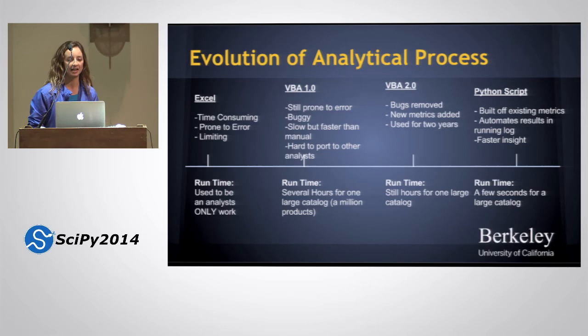Next up, we did have a VBA script written. It was still prone to error. It was a bit buggy. It was not optimal, but at least it was faster than manual. And still, it took several hours to run an analysis on a large catalog. Before I came, everyone was doing VBA 2.0, where the bugs were removed, new metrics in terms of analyzing the catalogs were added, and this had been used for 2 years. It wasn't as bad as the first one, but it was still not optimal.